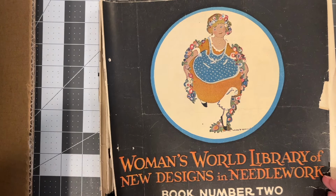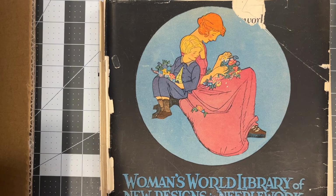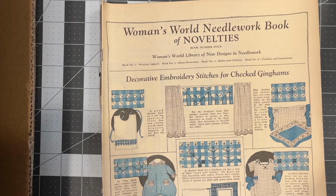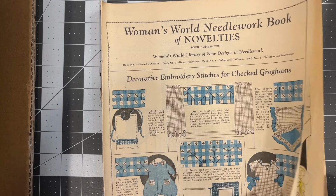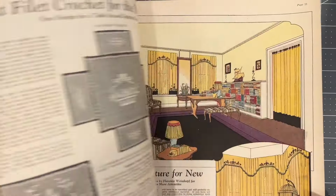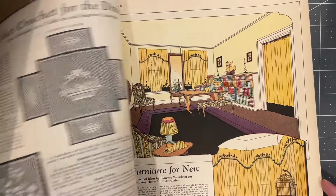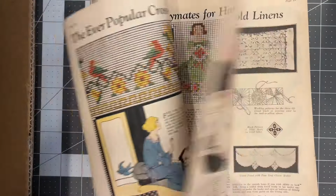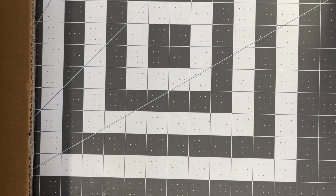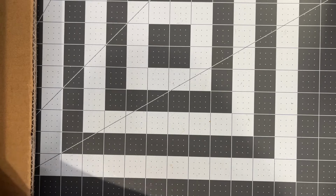These are so cool. Ooh, I love the single color print. Lovely. Look at that room. Oh my goodness, these, oh, so pretty. This is inspiring me just to look at everything.